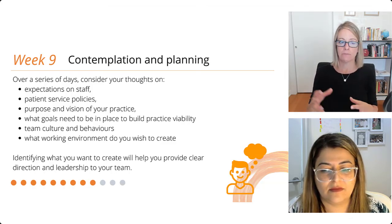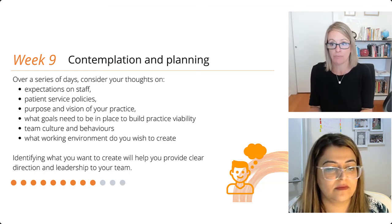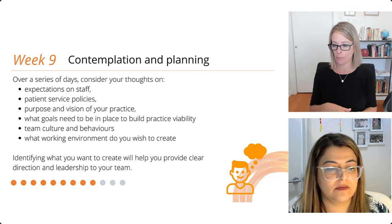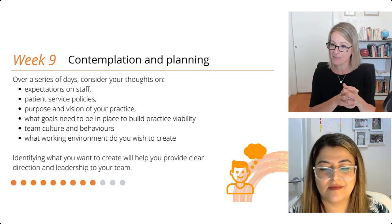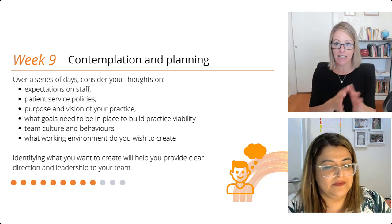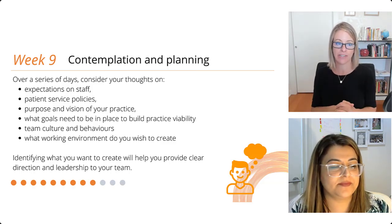What patient service policies you'd like to have in place. This is how we like to go into treating patients here. The purpose and vision of your practice, and we've taken people through this process, haven't we, Amina? It takes a bit of contemplation and that guidance to be able to get there, but hey, it's powerful. It starts directing all these other things that go on in dental practice in their daily operations.